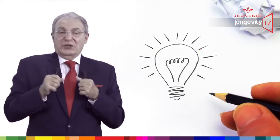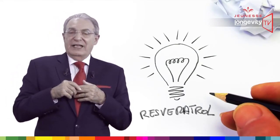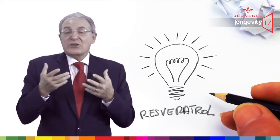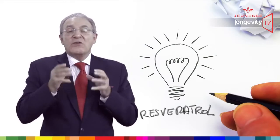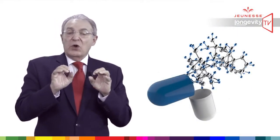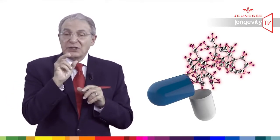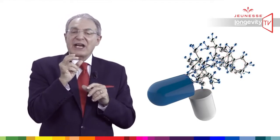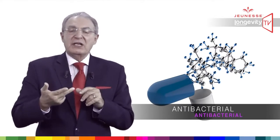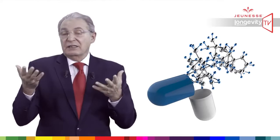To make a long story short, resveratrol is a great discovery. And as so often happens with great discoveries, the answers turn out to be based on a very simple idea. By taking natural plant molecules, we can switch genes on and off to benefit from their anti-inflammatory, antioxidant, antibacterial, and blood sugar normalizing effects, and at the end, live longer.